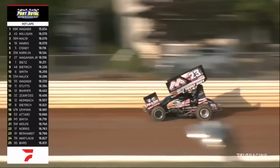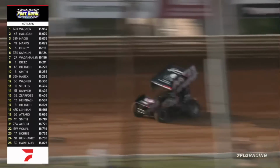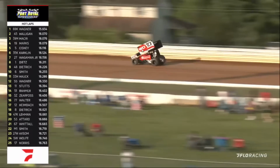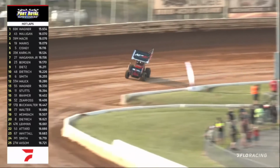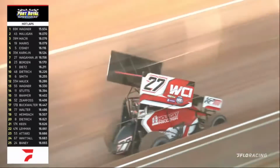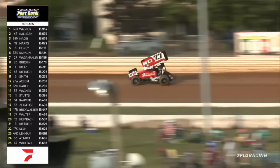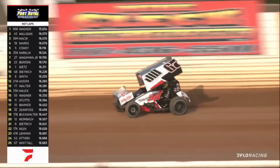Here you got a driver who was close on Monday to picking up a win, got himself on to the podium, but he's had some success. He's our defending track champion. That's the 23 of Devin Borden going into turn 1. There's Emerson Axum coming down the front straightaway. Has made an appearance or two with us here at Port Royal Speedway. Found himself into a little bit of troublesome accident scenes that we've had early on. We'll see if he's able to get some good performances rolling here tonight.